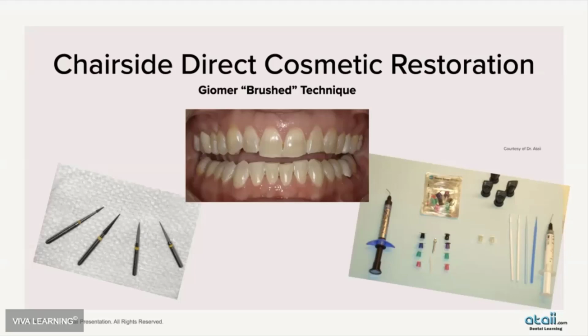And I use Beautifil again. Shofu has been kind enough to open my eyes to how easy it is to just brush on and cure, that I can get this done in a short amount of time, less than an hour. I can get 12 teeth done, and the patient's going to be excited. And I just polish it with the different polishing discs that they have. And it's great to have that option for a patient.